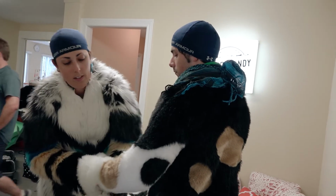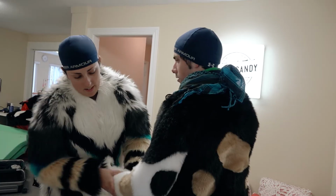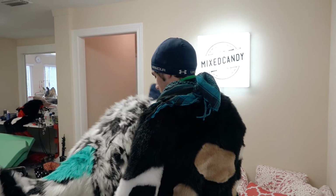So that's why you can fit in them, because we do not have the same foot size. What size are you? I am a size 8 men's. So you would be 10. Yeah.